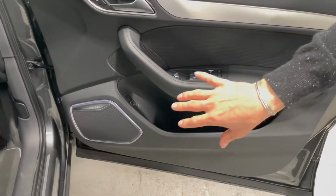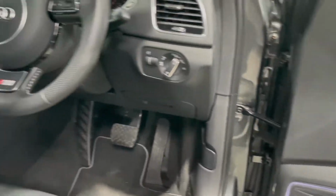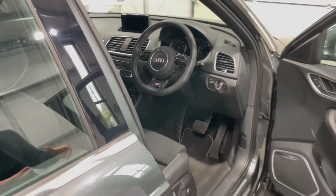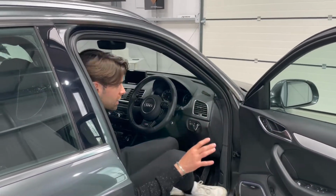And then obviously again, you can see those Bose speaker grills. They actually light up. They sort of double up as the ambient lighting in this car. Again, the cameraman's going to show you how good it looks on the passenger side. So that's what it looks like when the doors are closed. And at night time, that ambient lighting effect is wonderful. And you only get that with this sound package. So a really, really nice feature.